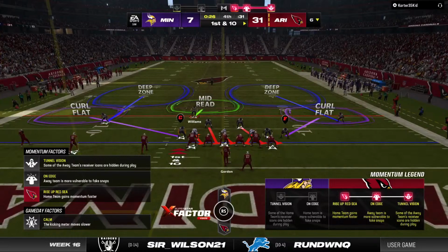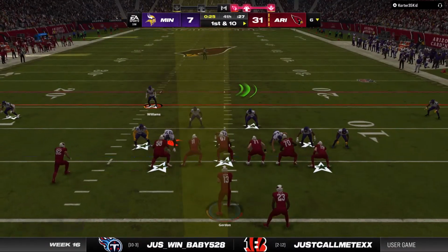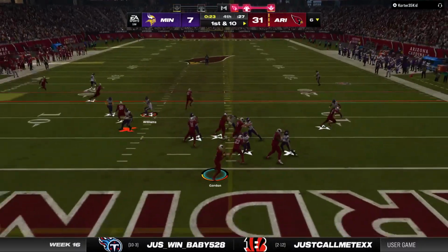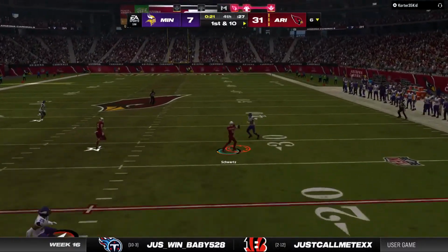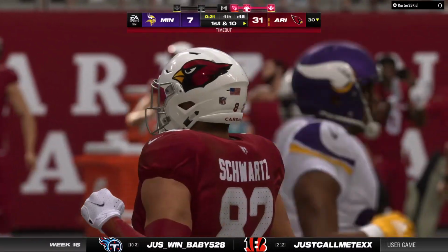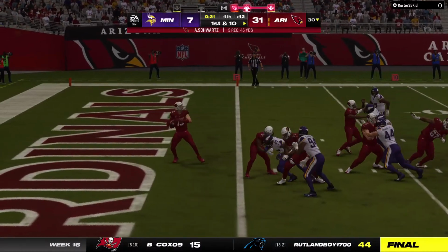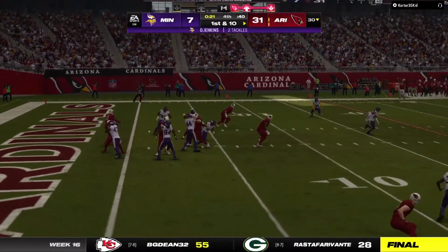Arizona's offense at the line, ready to get their drive started. And it's starting to look like that 3-game losing streak is going to be a thing of the past here. Coming up 1st and 10 in the 4th quarter. And he gets it to the 30 when it's all said and done. The Cardinals going to use the first of their timeouts. That'll leave them with 2 remaining. We'll be back after this.